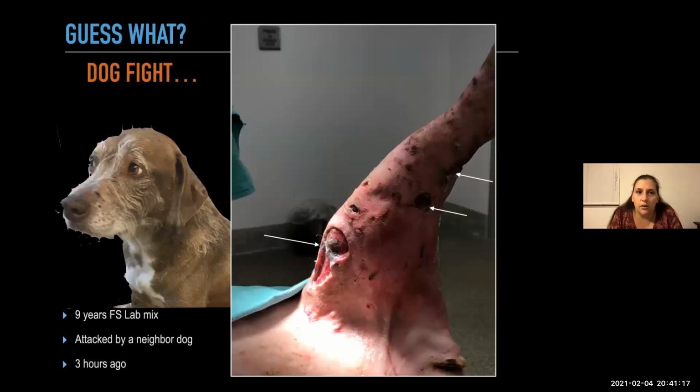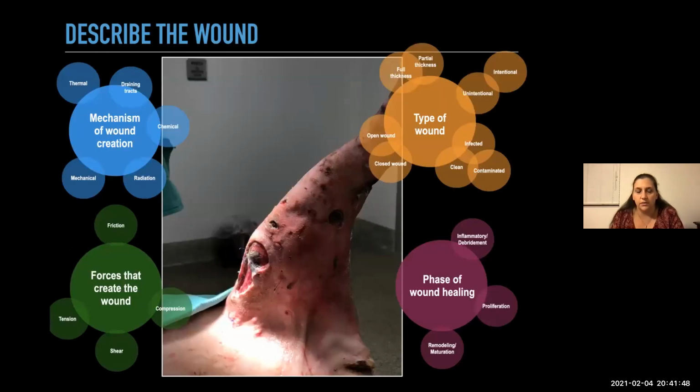So, dog fight. This is a guy that was attacked by the neighborhood dog, and she has puncture wounds all over the limb. You have full thickness puncture wounds, and then you have deep wounds to the tissue in that area, the muscle. And then you can see the peri-wound skin looks really, really awful as well.